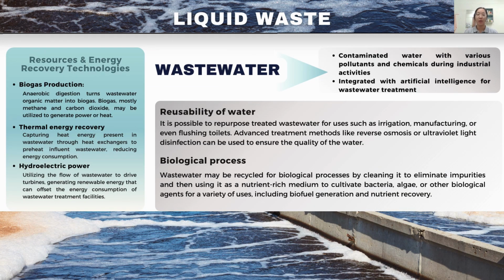Wastewater is usually found as a waste in every industrial plant. From the aspect of resources and energy recovery, wastewater can be used for biogas production to generate power or heat, thermal energy recovery by capturing heat energy present in the wastewater to preheat the stream, and hydroelectric power by driving a turbine to generate renewable energy. Also, it can be repurposed for uses such as irrigation, manufacturing, or even flushing toilets, and as a nutrient-rich medium to cultivate biological agents for biological processes.